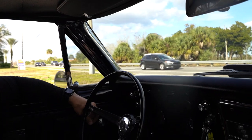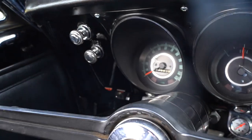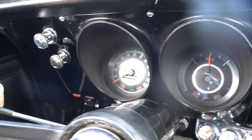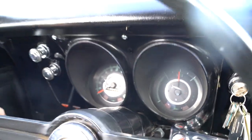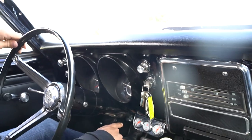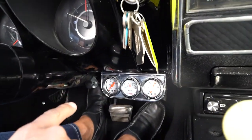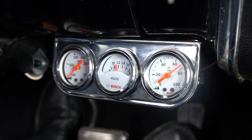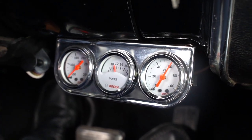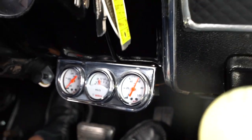Turn signals, driver's side. Passenger side. Temp gauge, not up yet. We just started the car. Oil pressure. Battery voltage, those are both functioning.